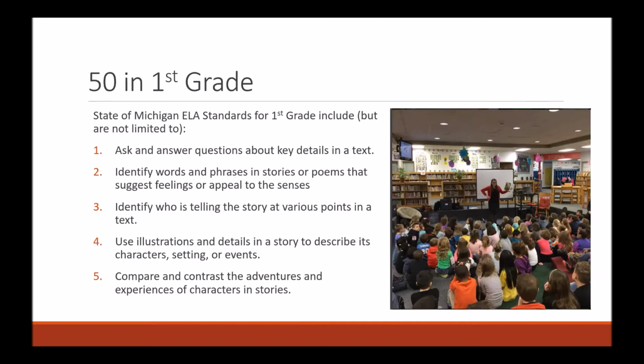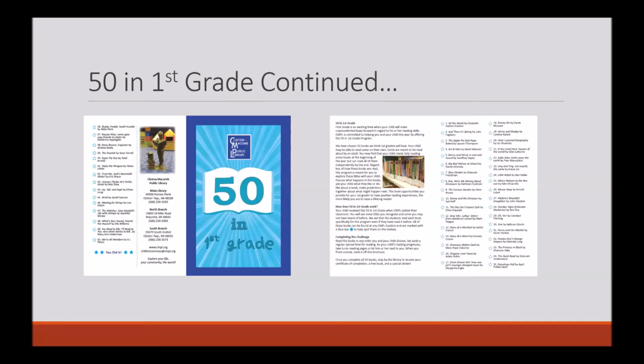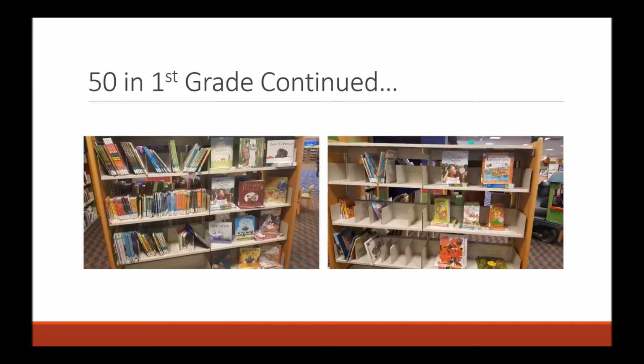There are fewer and slightly more complex books. We see more complex picture books, easy readers, and very early chapter books. 50 in First encourages children to do some of the reading and stresses that positive reading experience will help in meeting these standards. Additionally, each of the books has a star put on the label that is blue this time to distinguish it from the Kindergarten Challenge books, but we do house them right next to Kindergarten Challenge, so it's very easy for them to continue the program.